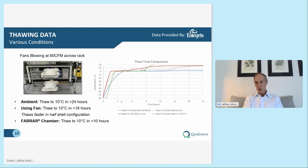You can see where it's pretty much dead flat out through 21 hours, right? Taking more than a day. Now you can speed that up. You can put a fan in the room, right? And if you put a fan on it, it is significantly quicker, and it's less than 16 hours.